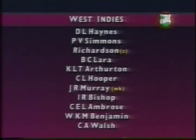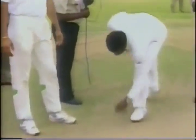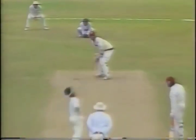The West Indies bring in Winston Benjamin for Anderson Cummins, one paceman for another, their only change in what looks like a powerful combination. Pakistan skipper Wasim Akram won the toss. He had no hesitation in putting in the West Indies to bat. We join it with Waqar Younis bowling to Phil Simmons, 10 runs already scored.